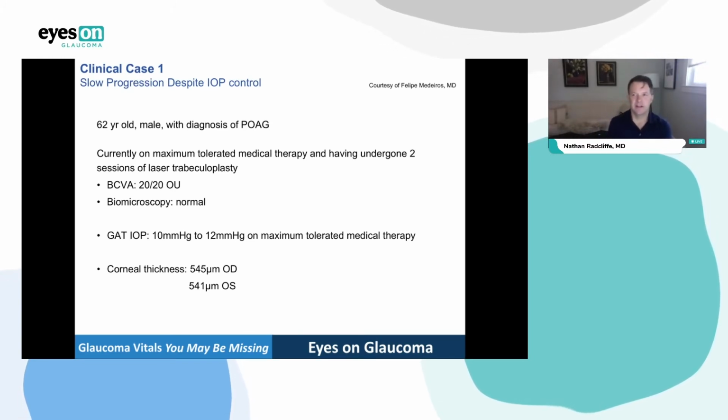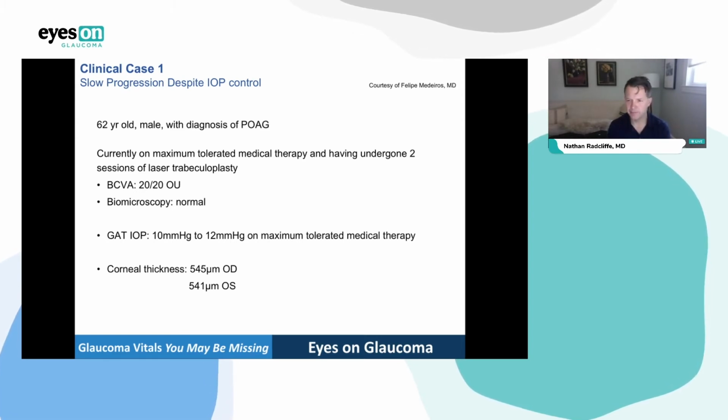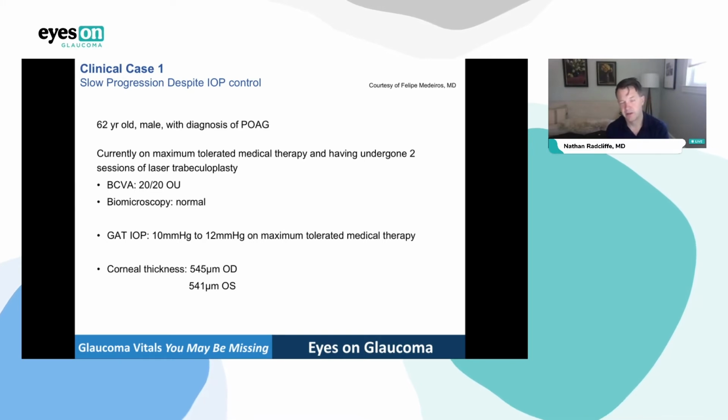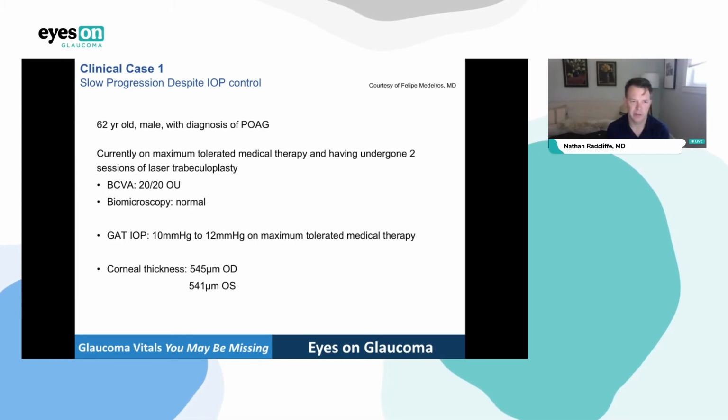Let's look at a case Felipe Medeiros provided for us. This is a 62-year-old man with the diagnosis of primary open-angle glaucoma, currently on maximum tolerated medical therapy and having undergone a couple sessions of laser trabeculoplasty. So that's saying quite something. The patient's on 2, 3, 4 drops, has had laser trabeculoplasty twice, young man, 20/20 vision, normal eye exam.